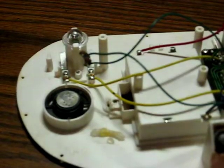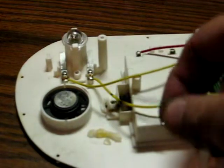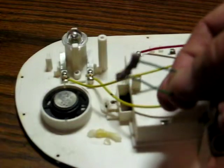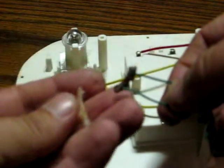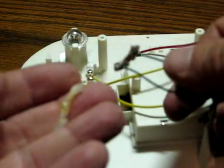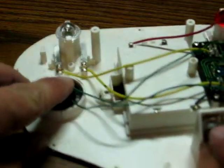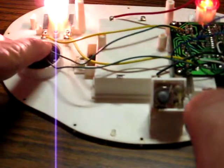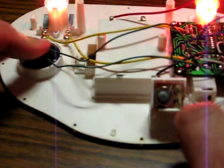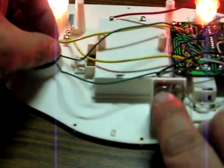So the speaker was definitely disconnected, and then there's this piece here that obviously goes to the speaker that was also disconnected from it. It was covered in this bit of dried epoxy or whatever this stuff is. But it looks like I think I might have to go ahead and open up the Mickey Mouse one just to get a look and see how this connects and figure out how to fix it.